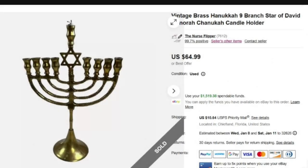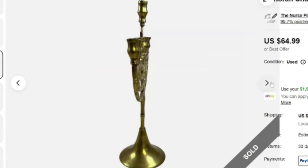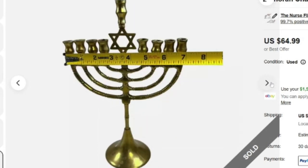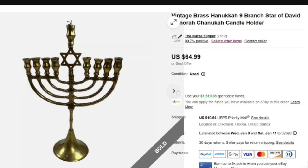Up next is a vintage brass Hanukkah 9-branch Star of David. This is a menorah candle holder, and this one didn't take a short time. This one took a year to sell, but it sold for $64.99, and I only paid $5. So this one's actually over a $50 profit. I love picking up brass, but a lot of it is longer tail. So for those of you that don't have a lot of space, I would probably skip over the majority of brass items.